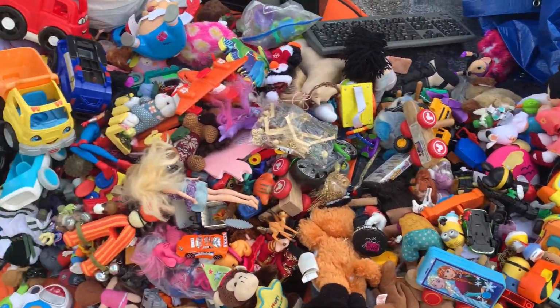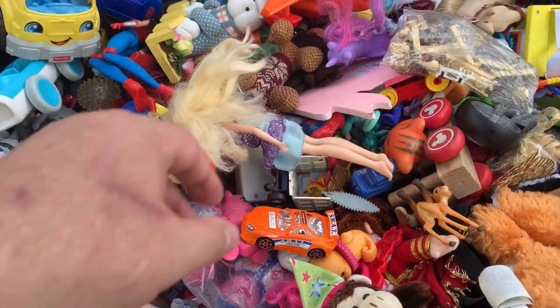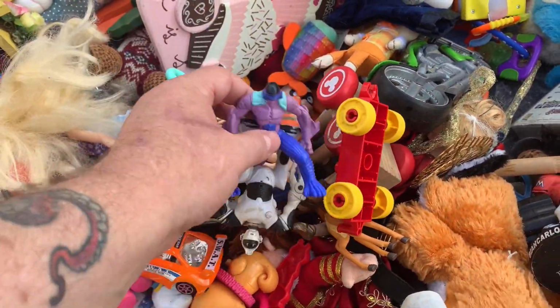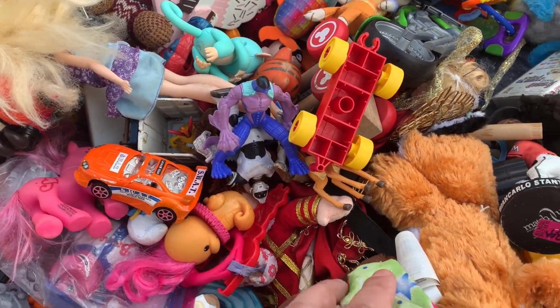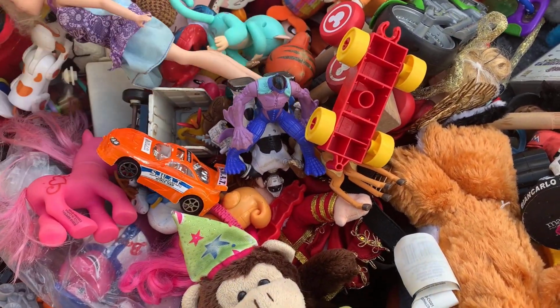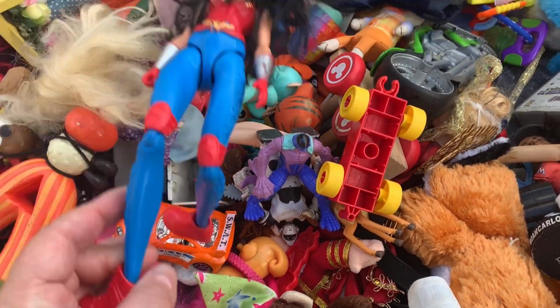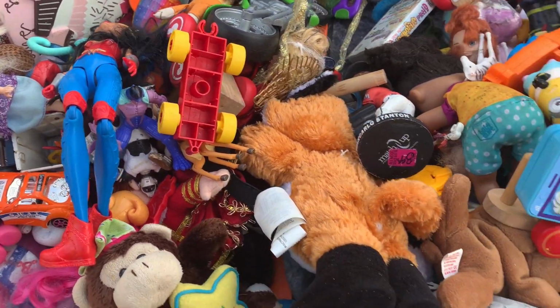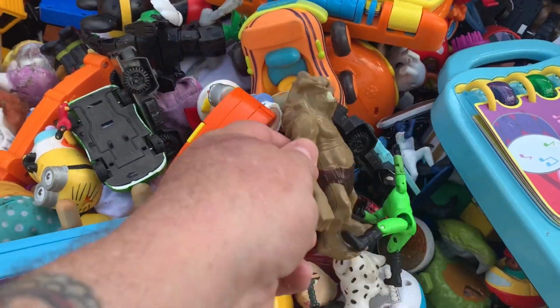Oh, wait, we finally found toys. Okay, so after all that, we did finally find some toys, and they're just in big piles on the ground, and you just got to dig through them. Oh, is that Wonder Woman? Okay. A bunch of garbage. Yeah, I don't think there's anything.